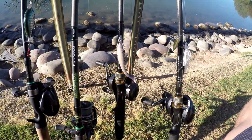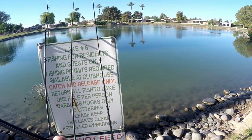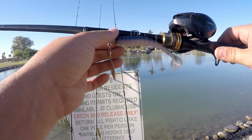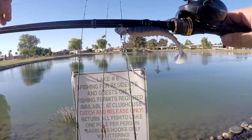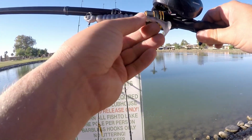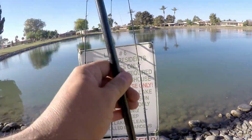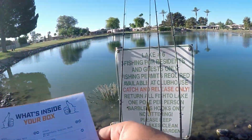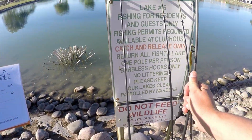And then the next one we got was the Biospawn swim bait. I don't know if you guys can see that, but I have fished with this bait already before, and I caught a nice little 2.5 pounder at a different lake. So this swim bait does catch fish. It's a great color. I believe it's like a shad color, and hopefully we can catch some fish on that.